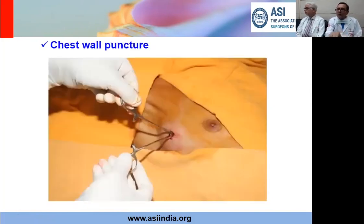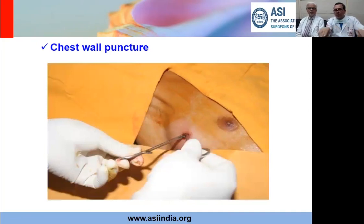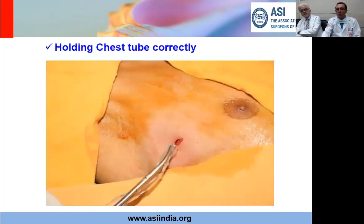Once you have gone into the chest, then you just open it at one angle and open it at right angle. So now you will have a proper size. This is like dilatation, just making enough opening. Don't try to make a very big opening, because if you have a very big opening, there is increased chance of peritubal leakage in the post-op period. And while you are doing it, it's important to ask the patient to stop breathing. Otherwise, as soon as you puncture, if the patient is breathing, they will suck in more air.